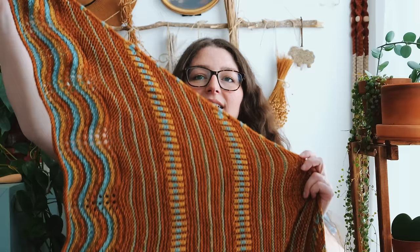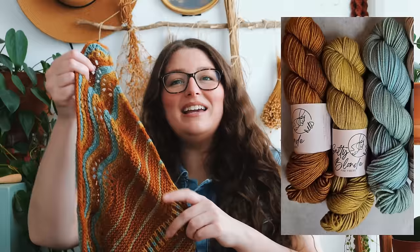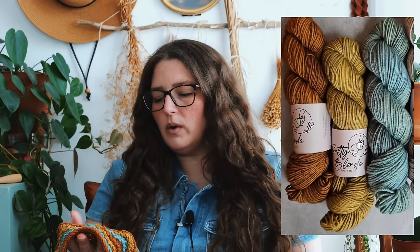Ryan is a really fantastic dyer. She has great colors, and I went through some of her older colors and asked if she would allow me to do a custom order. So she let me pick three colors that I purchased for this shawl, and she dyed them up for me. I'm gonna put the names on the screen because it has been so long since I knit this. I actually can't remember the names of them at this moment.